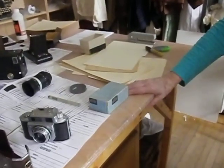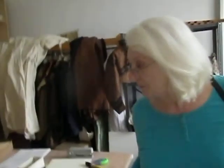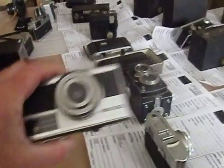These are actually in the process of being, how does one put it, accessioned, brought into the collection. That's right. They are our latest gift, and they belong to a reporter.